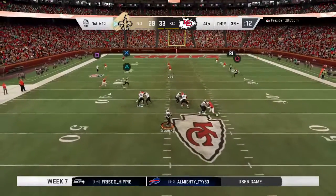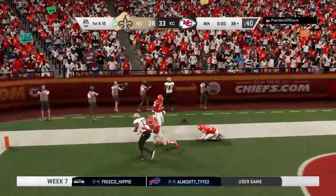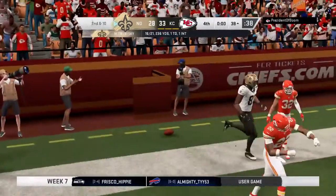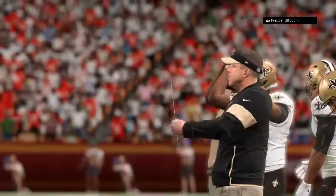One last shot for Trubisky. Now a desperation throw deep downfield, and this is incomplete. So no miracles here on the final play, and this ball game is over.